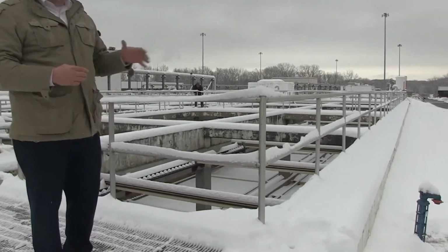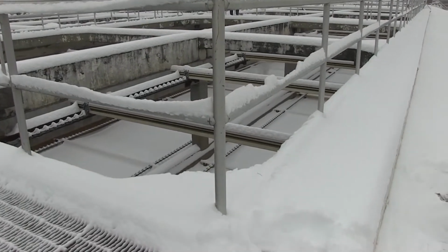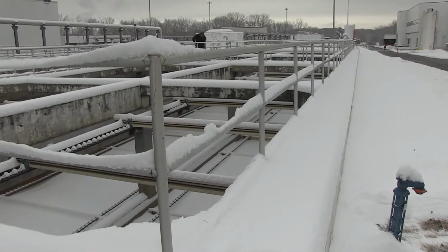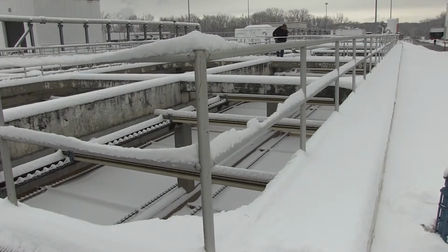This tank also helps remove floatables, right? And grease that comes out of suspension and floats to the top of the tank. So not only does it settle sludge out, it allows things to rise, and that's how we end up removing grease out of our system. That comes from a whole load of places, right?